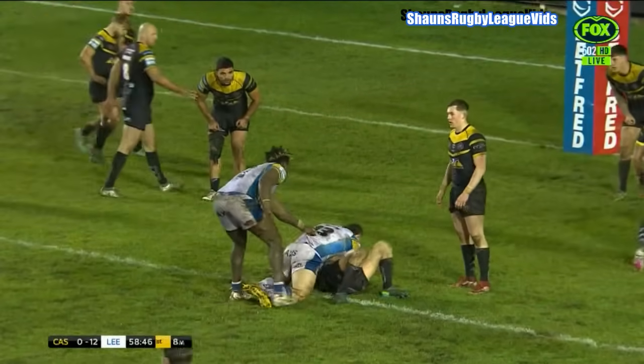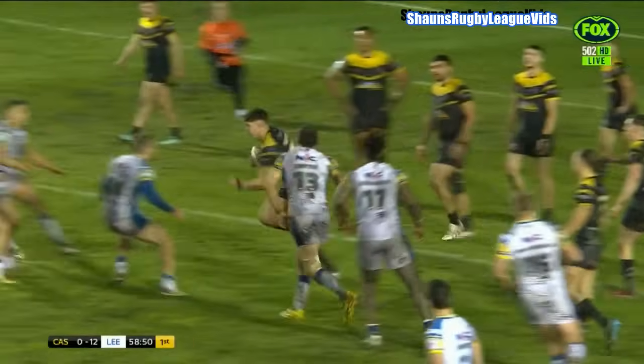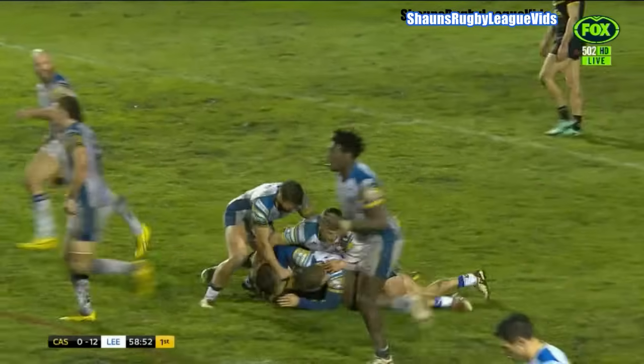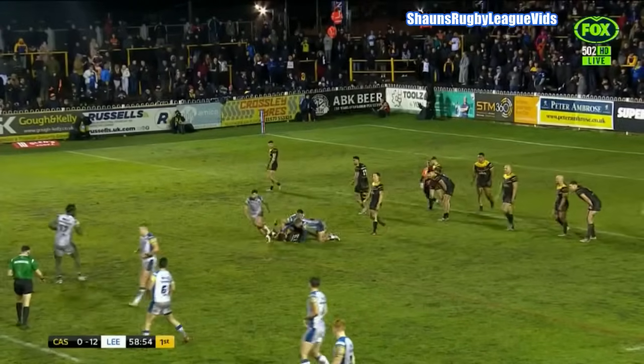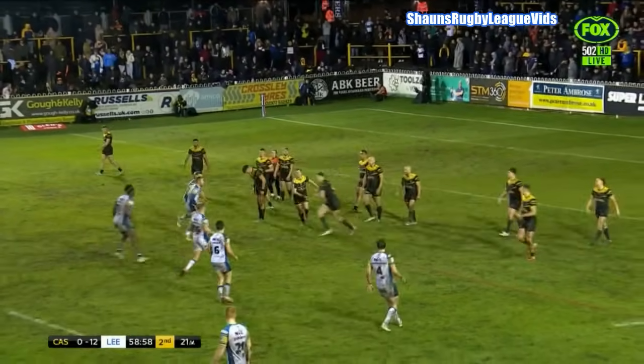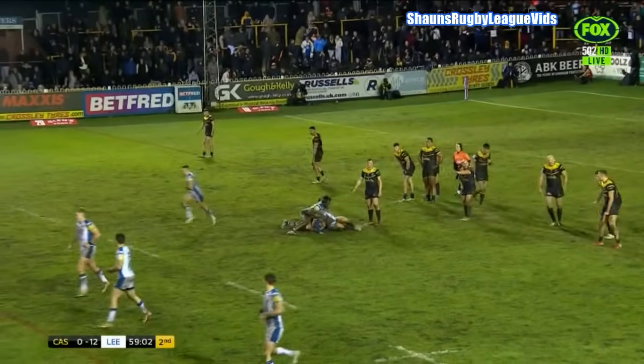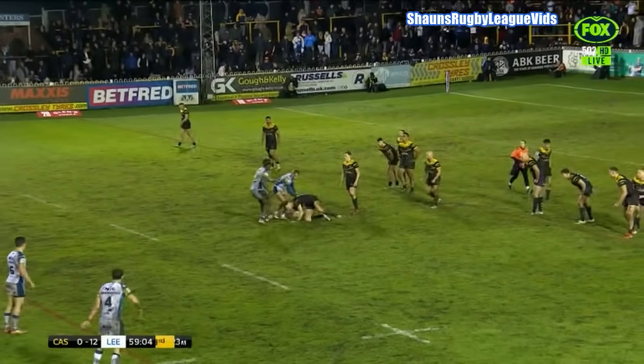Yeah, good take by Jacob Miller. Again, early call, eyes only for the ball. The Rhinos, when we've gone with plan A, I think they've been really effective. It's that second phase stuff, again, that they're so well known for, that has worked so well for them. Just not as effective in these conditions this evening.